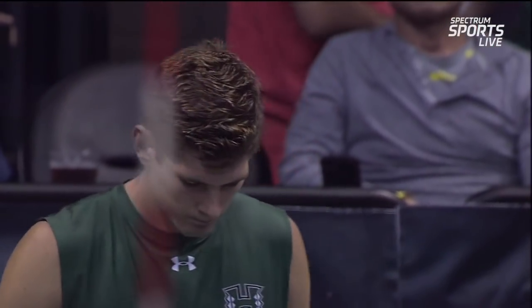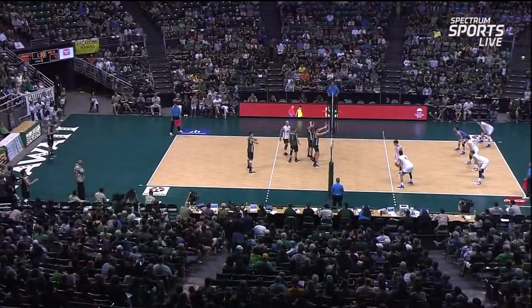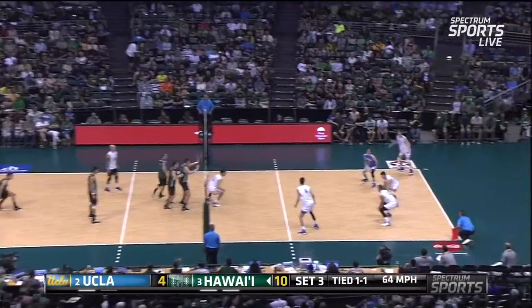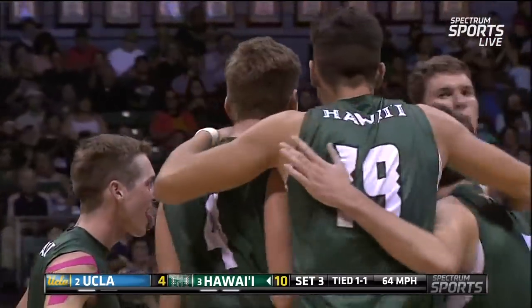Welcome back. It is a 10-4 lead for Hawaii in set three. UCLA took the first set, 25-23. Hawaii flipped the script in set two. And here they are up six with Steinbaum-Tilber. Sealing out an ace. Coming out of the timeout with a huge serve.